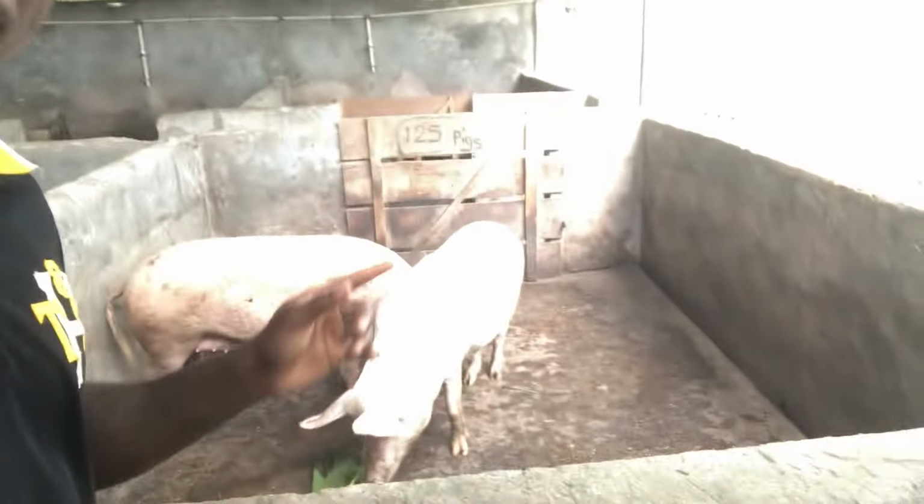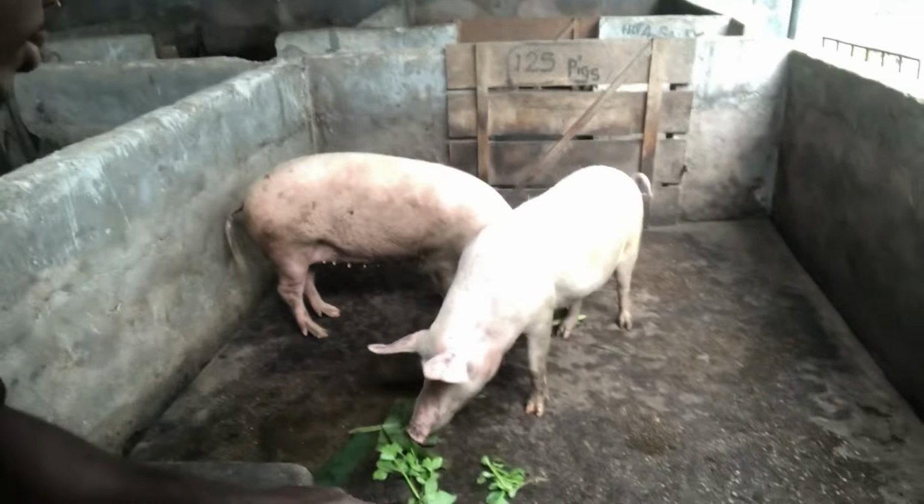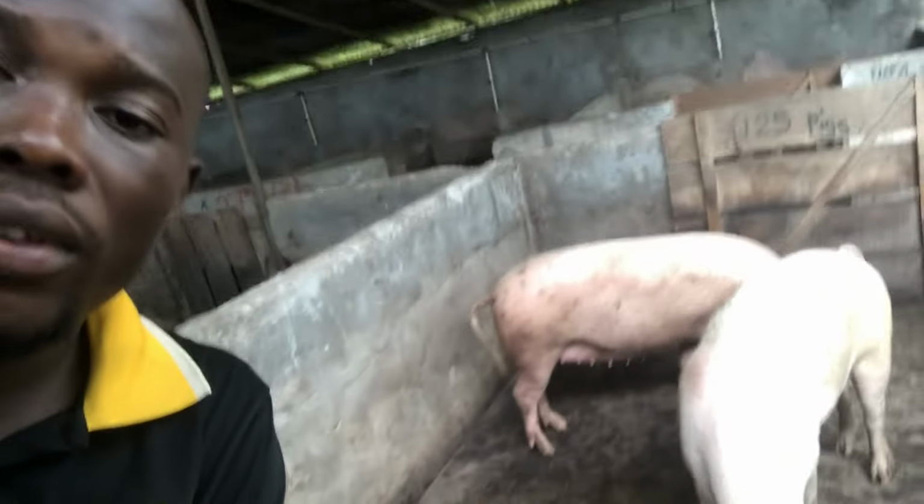And also, if you have a pig that has put to bed, but the breast milk is not running, the easiest way to make that breast milk start running is to give them pawpaw leaves. Inasmuch as you can give them oxytocin, which is an injection, you should also give them pawpaw leaves. It makes their breast milk start running ASAP. So these are the reasons why we give them these things. Let's give them more. They love it a lot.